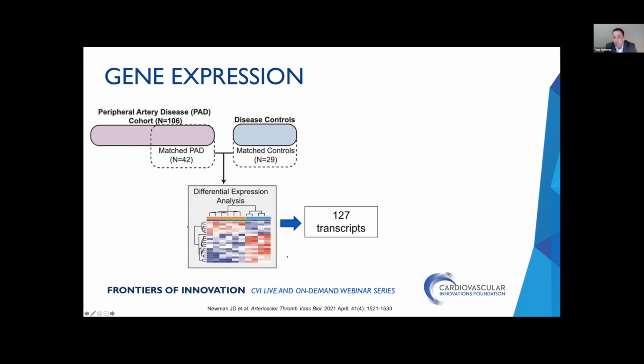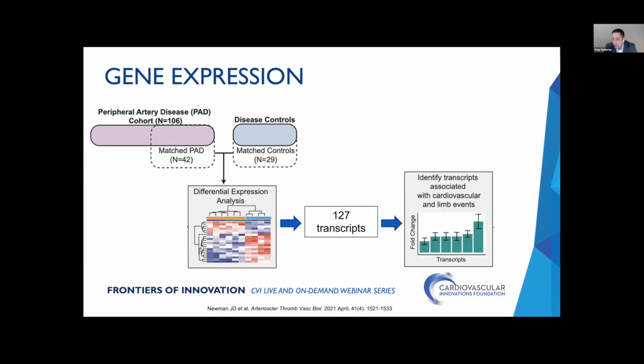And what they found was 127 differentially expressed transcripts. Out of these, 40 were associated with an increased risk of cardiovascular and limb events after PVI. To take it one step further, they were actually able to validate one of these in a mouse PAD model.